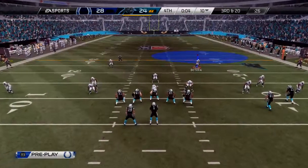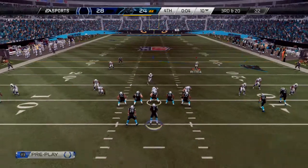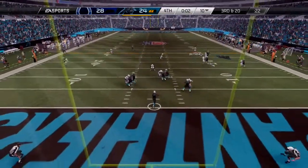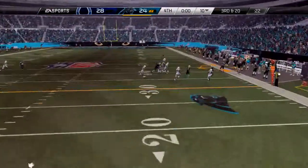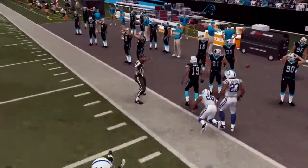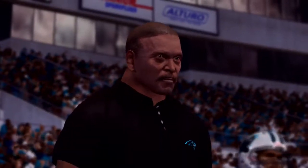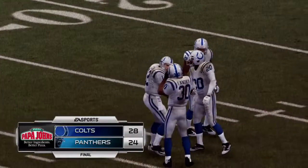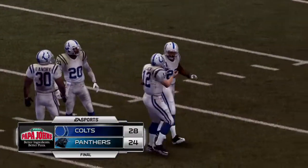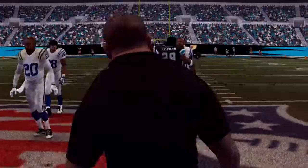One more snap and we can call it a day. Third and 20. Down the field. The pass is off the mark and that's a three and out. This one could have gone either way. Each side made some spectacular plays, but we've come to an end, and what a game it was. This was a close one that came down to the wire.